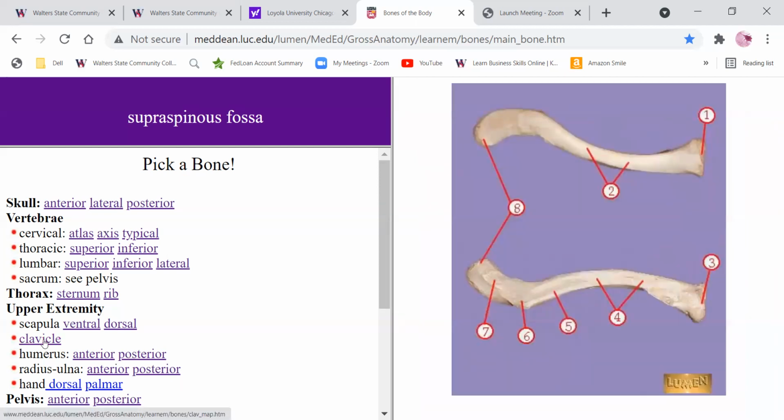Clavicle. Number 8 is the acromial end. That's the flat end. The acromial end articulates against the acromion of the scapula. It forms part of the entire pectoral girdle. Here's the sternal end of the clavicle right there. And this, of course, is the body of the clavicle. Those are the 3 important things of the clavicle.